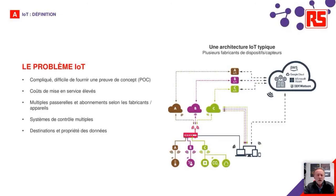So let me start by talking to you a little bit about what we see as the IoT problem. Because IoT has become fashionable and it grows a lot at this moment in time, and a lot of people are predicting the growth of IoT as huge. We have predictions in the billions for the number of connected devices that should be coming to us over the course of the next few years.